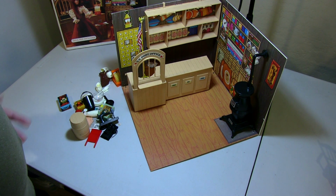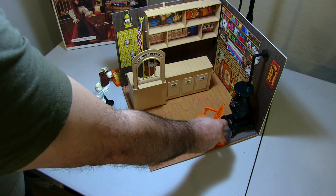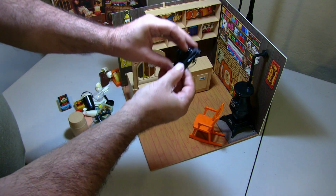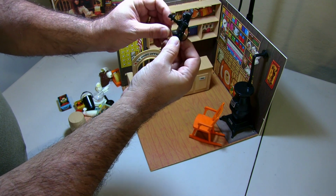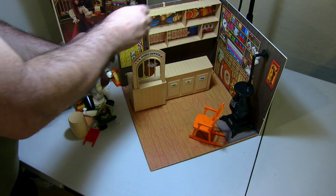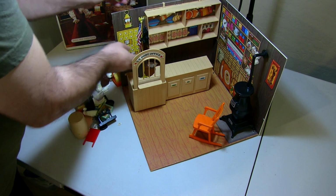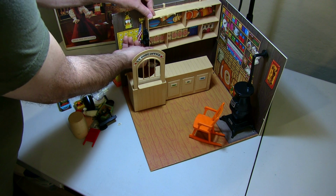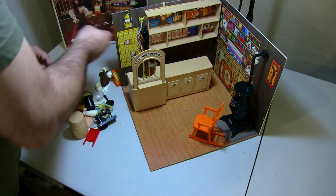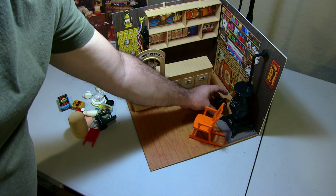So now what you want to do is just basically put all your accessories in. So we got the rocking chair. You probably want to sit close to the stove and keep warm. Now the telephone, the receiver is a little wiggly. I could fix that if I have to, but right now it doesn't matter. It has a little hole on the back, and that goes onto this peg on the side of the shelf. You can call up Mr. Haney. Here's your coal and your bucket.